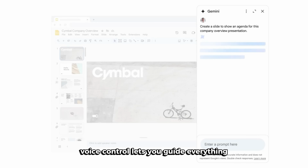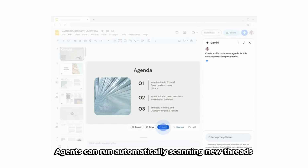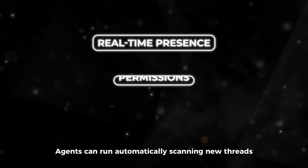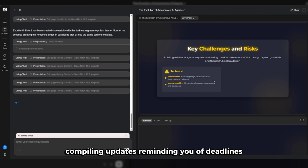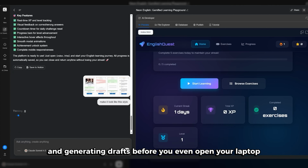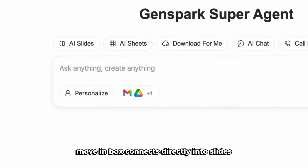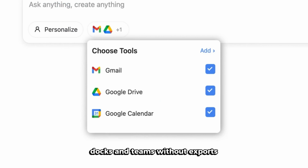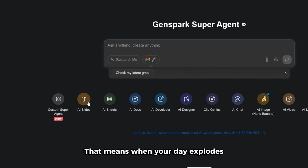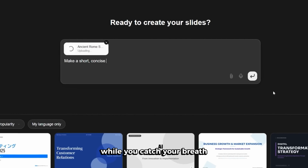Natural language voice control lets you guide everything hands-free, and scheduled agents can run automatically, scanning new threads, compiling updates, reminding you of deadlines, and generating drafts before you even open your laptop. The secret power move? Inbox connects directly into slides, docs, and Teams without exports. That means when your day explodes, this system keeps the ball moving while you catch your breath.